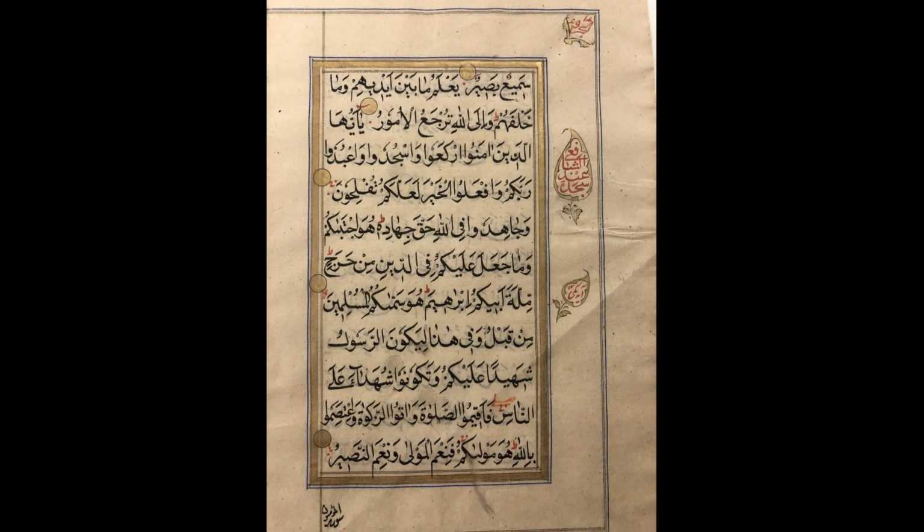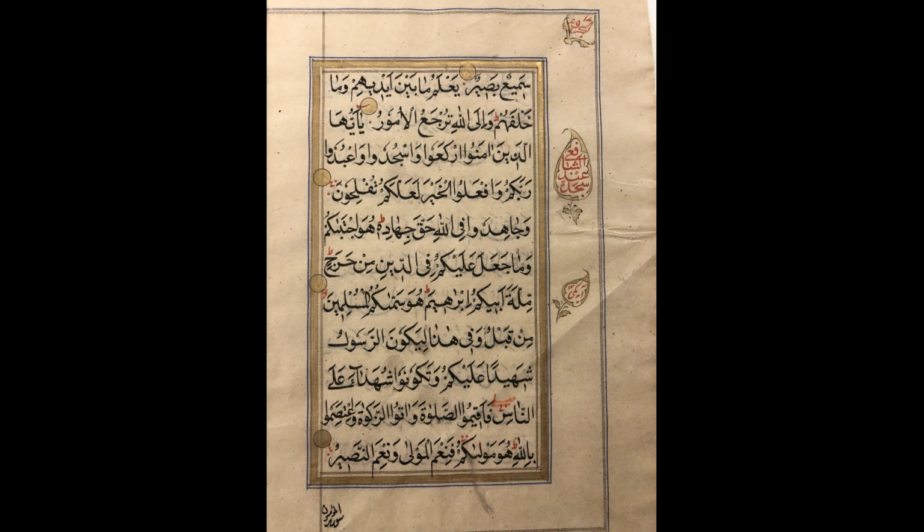This piece is written in traditional Arabic, which is often used for holy texts. Black ink is used for the textual content, and the borders and decorations employ a combination of red, blue, and gold colors. These colors were usually created from vegetable and mineral dyes.